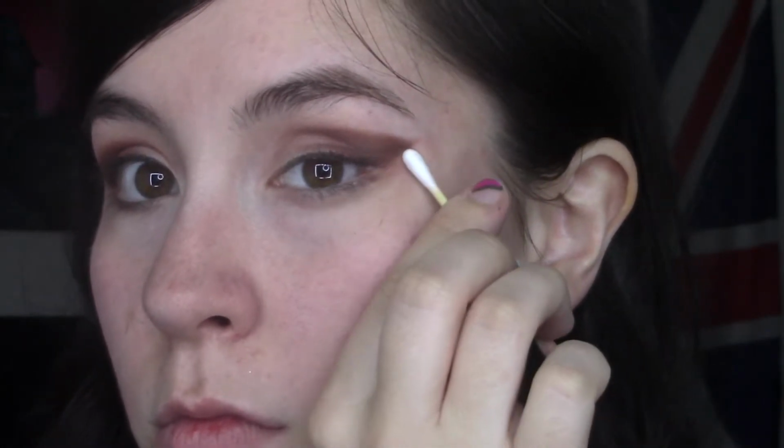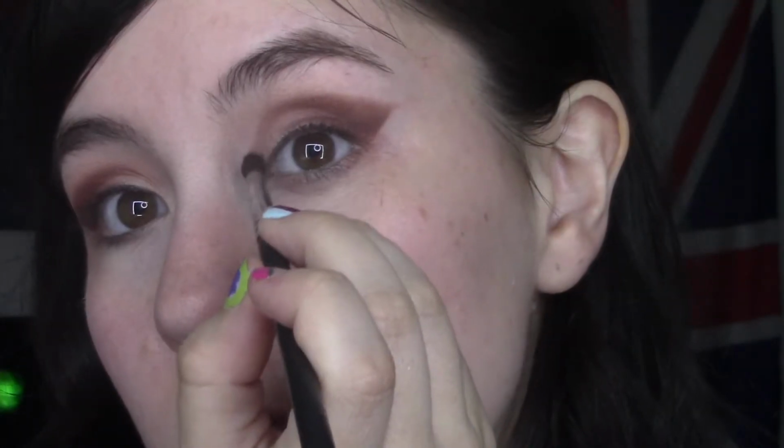Here I'm using a wet Q-tip to help sharpen up the outer edge of my eyeshadow to help create a clean, sharp cat eye. This is my favorite trick when I'm doing my eye makeup.